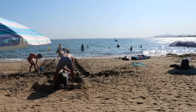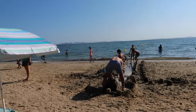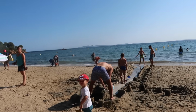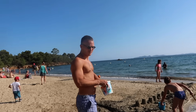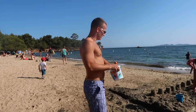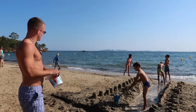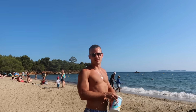Well done. So what started as Jack and I building a tiny little moat has become a full-on beach construction site. How's the project going, darling? It's going well. You've roped in some help? We've roped in some help. They're very hard working. Something about children that are just more hard working than the adults, who have buggered off.